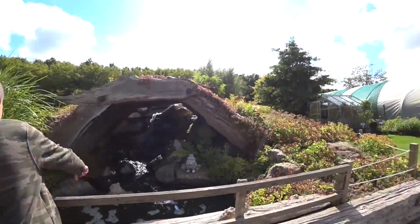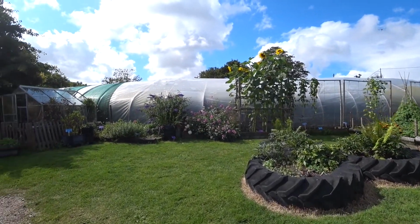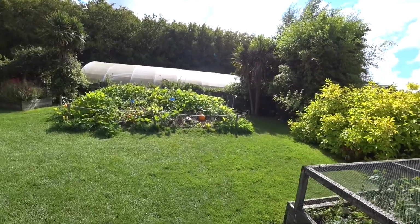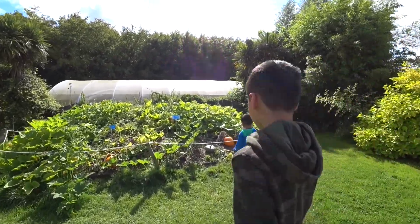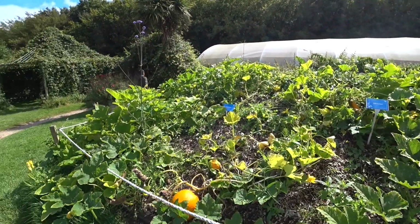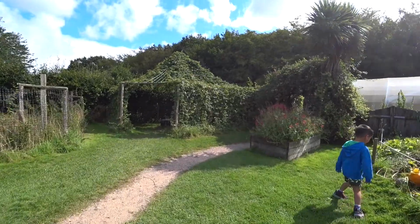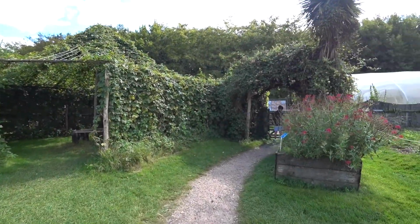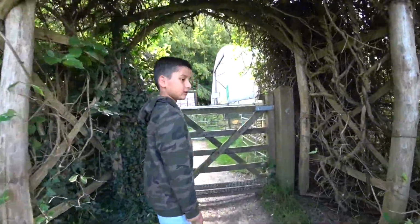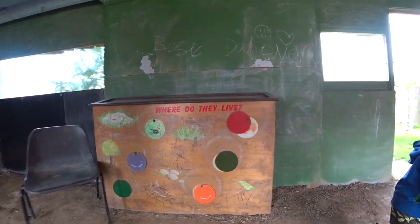Yeah, I know. Look, Sam, look at that frog. Pumpkins! No eating or touching. Look at that. All of these pumpkins are good. A ladybug. A fish. Ooh, what's in here?